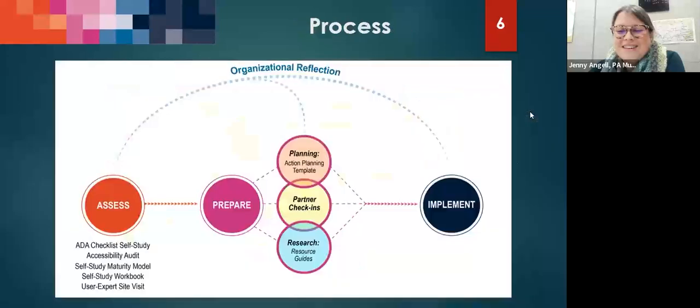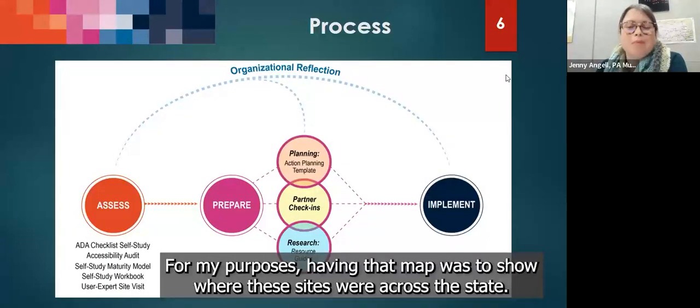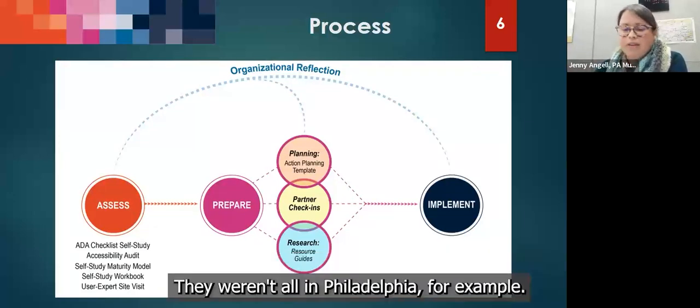All right. But basically, for my purposes, having that map was just to show where these sites were across the state. Like they weren't all in Philadelphia, for example.